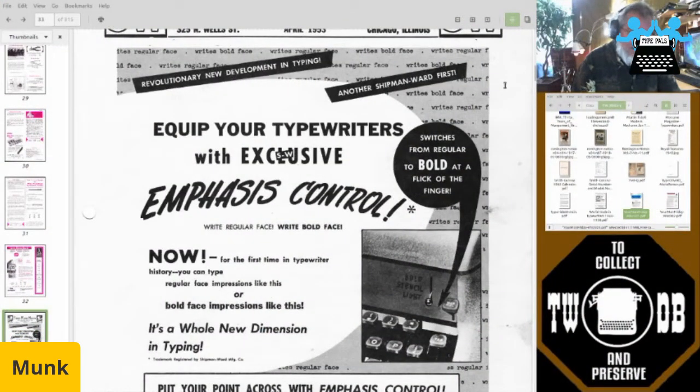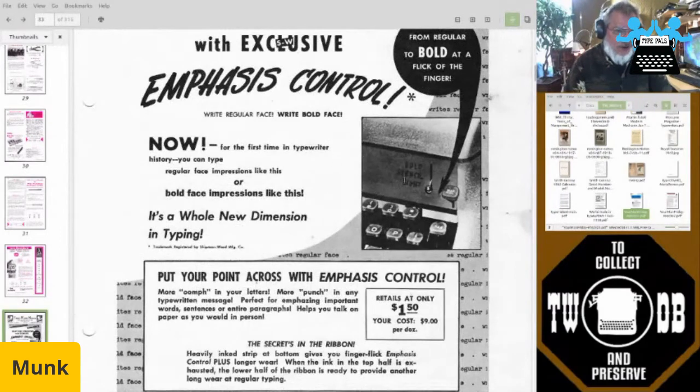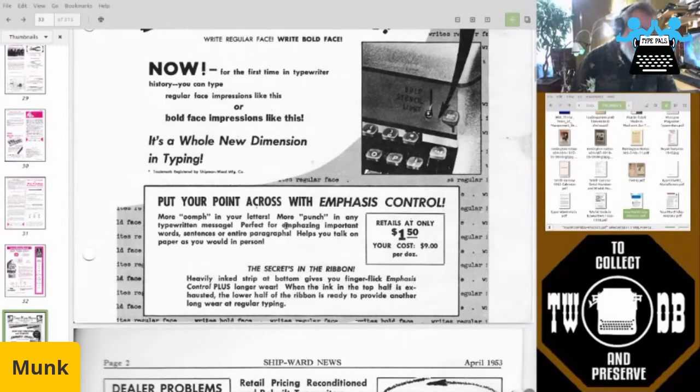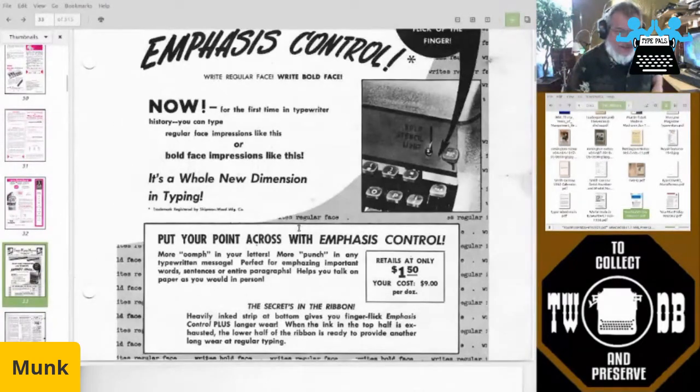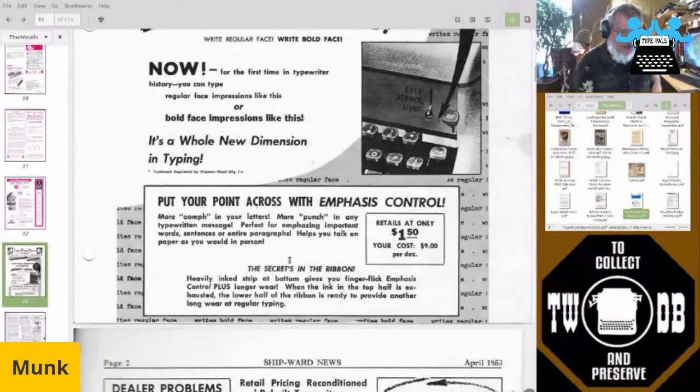I was just going to show off this little thing that I was looking at that Chipman Ward did in the 50s. You can have emphasis control. Wow. Switch from bold to light on your typewriter. They would re-stencil the writing on it and basically just give you a different ribbon that was differently inked depending on what elevation you did on the ribbon. Interesting. They really put a bunch of questionable upgrades on machines. Wow. More oomph. Emphasis control. Yeah, that's all it was. It's just a ribbon. Wow.